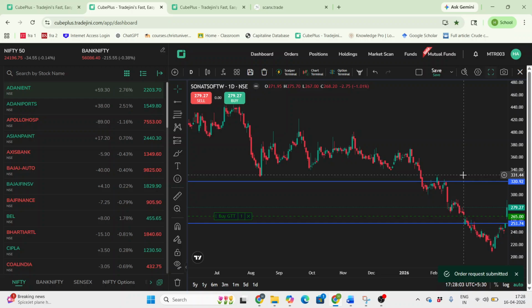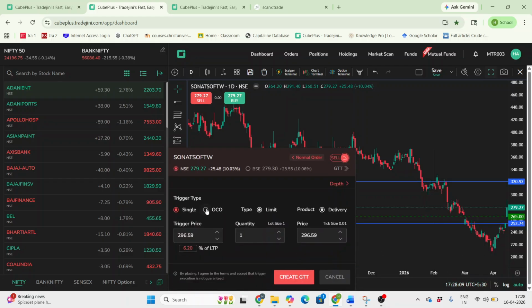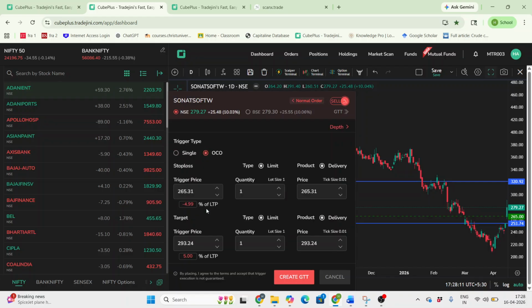and I will be placing my stop loss and target price using OCO. So my stop loss would be at 245. That is just below the support zone, and the target price will be 305.